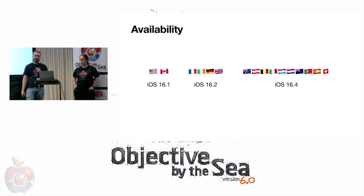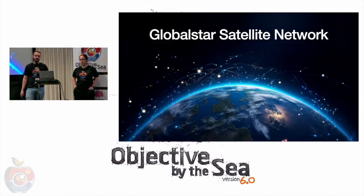It all started in the US and in Canada, and we expected that this feature would take a while to roll out worldwide. But pretty quickly, they already had a couple of European countries added, and now they added even more. So now there's a bunch of countries where you can get this feature running, and it's all based on the satellite network of GlobalStar. GlobalStar is a company that has been doing satellites for a long time, and they have a vast satellite network around the Earth, and Apple has invested into GlobalStar to be able to use their satellites for this feature.